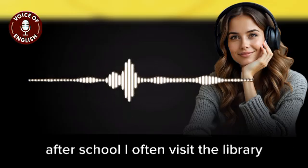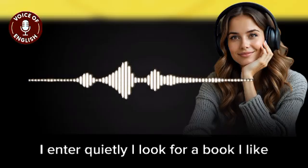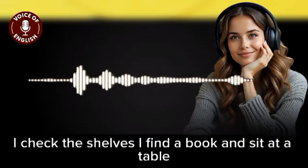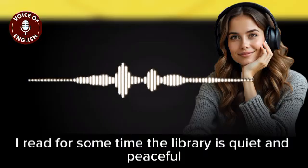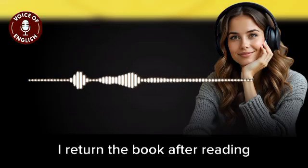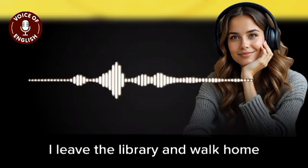After school, I often visit the library. I enter quietly. I look for a book I like. I check the shelves. I find a book and sit at a table. I read for some time. The library is quiet and peaceful. I return the book after reading. I leave the library and walk home.